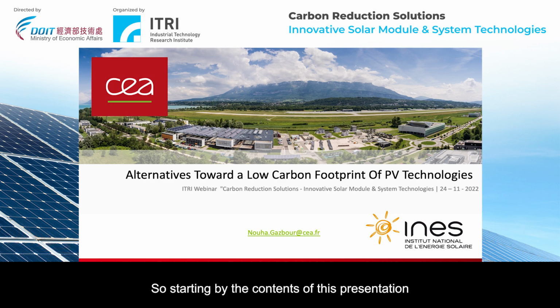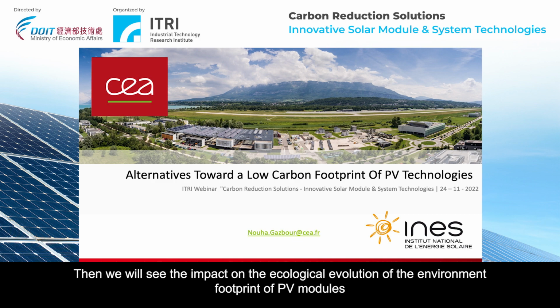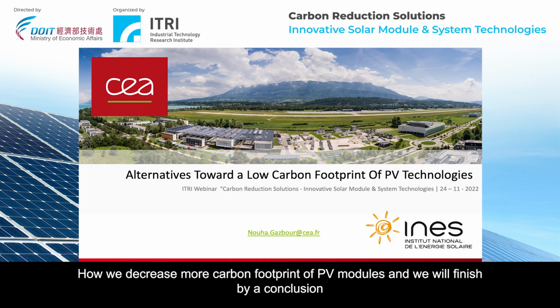Today we're going to talk about alternatives toward a low carbon footprint of PV technology. Starting with the contents of this presentation, we will look at the global context of PV in the world and what the challenge is today. Then we will see the impact of technological evolution on the environmental footprint of PV modules. Then alternatives toward a low carbon footprint of PV modules, how we can decrease the carbon footprint of PV modules even more, and we will finish with a conclusion.